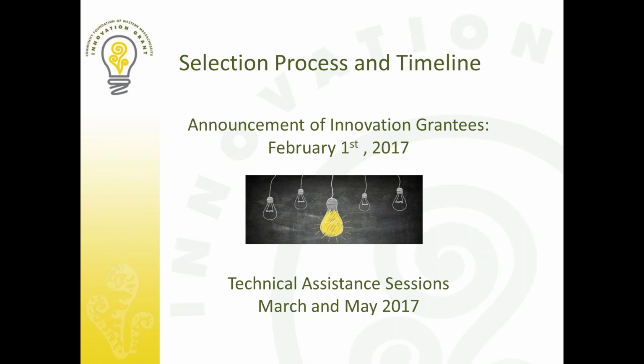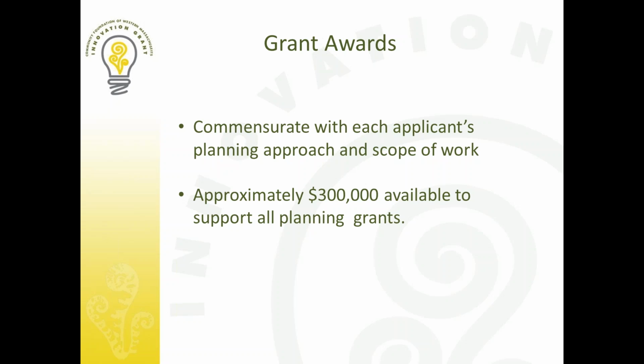And the announcement of innovation grantees will be made on February 1st, 2017. And this will make the planning grant cycle run from February to July. We'll be providing technical assistance sessions for grantees in March and in May in 2017. We'll provide more information on these sessions in the future, but they will focus on developing framework performance measures, data indicators, and innovation impact.